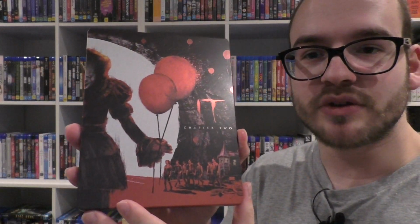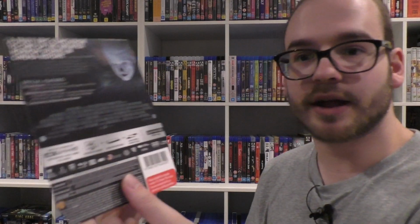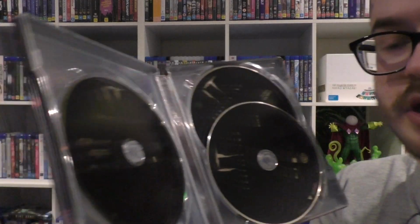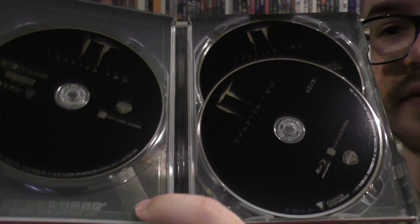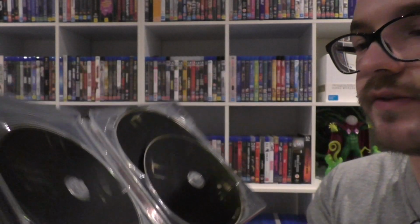So exclusive, we have It Chapter 2. This is a beautiful Steelcase. It's got 3 discs, so I had to cut that off and put it separately. Open it up, it comes with the 4K, the Blu-ray, and the Blu-ray bonus disc. You can actually kind of see him there. It's just kind of his face.